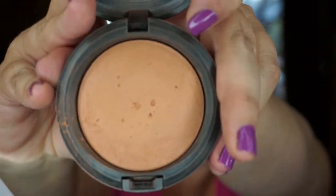So this is Give Me Sun. This is a bronzer. This is one of the best bronzers that I've ever used. Hopefully you can see it. On the hand, a swatch is just this. It looks kind of orangey, but it's gorgeous. And I will just go like this.